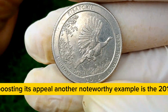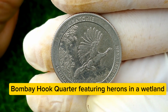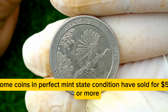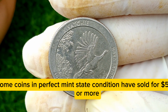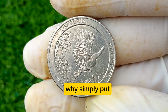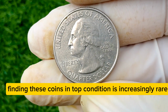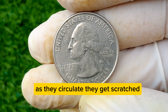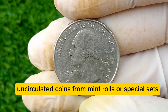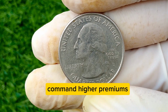Another noteworthy example is the 2015 D Bombay Hook quarter, featuring herons in a wetland. While it may not have the most famous error varieties, some coins in perfect mint state condition have sold for $500 or more. Why? Simply put, finding these coins in top condition is increasingly rare. As they circulate, they get scratched, worn, and lose their luster. Uncirculated coins from mint rolls or special sets, especially those graded professionally, command higher premiums.